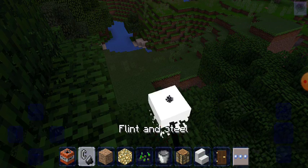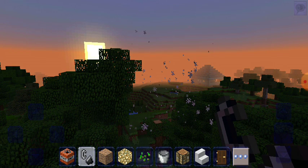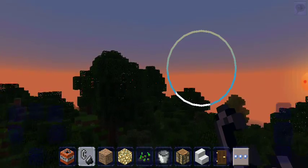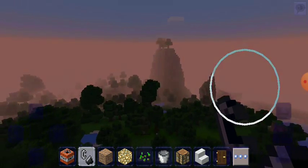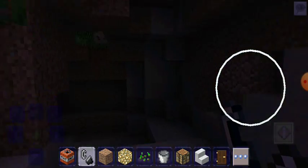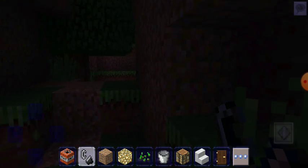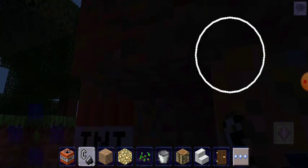Okay, let's do this. It's a rain. Now that's much better. Ain't that better, guys? This tree is too small. Ooh. I see a cave. Aw, it's just a tunnel. Okay, now. Let's just go.